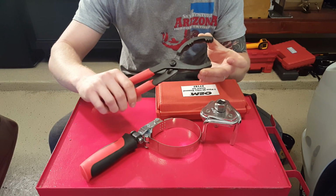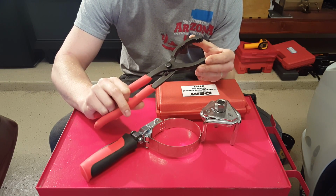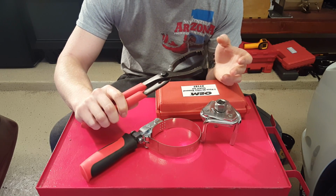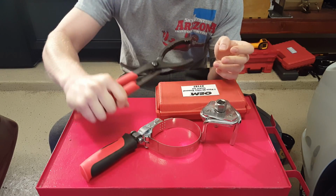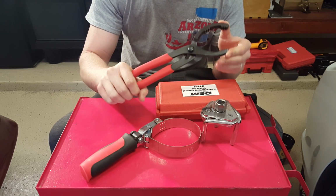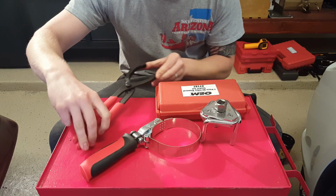Like here, this is used for removing an oil filter. And this is for really tough oil filters that won't come off. This really digs into the oil filter and you're able to loosen it. You never use any of these to actually tighten an oil filter, only to remove them, because when installing an oil filter, it's only hand tight.